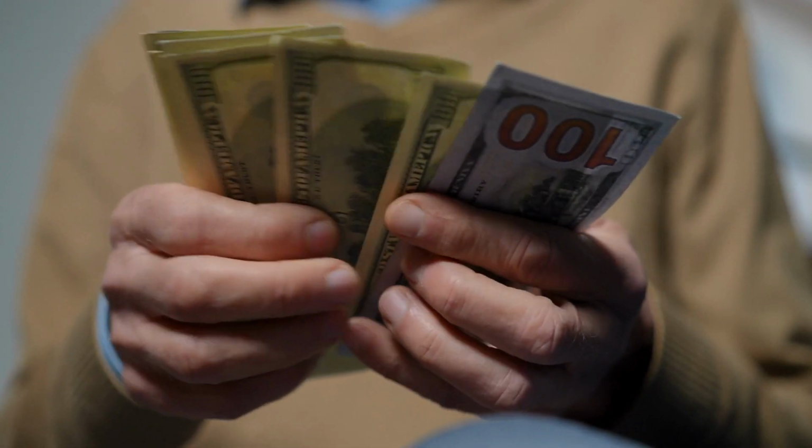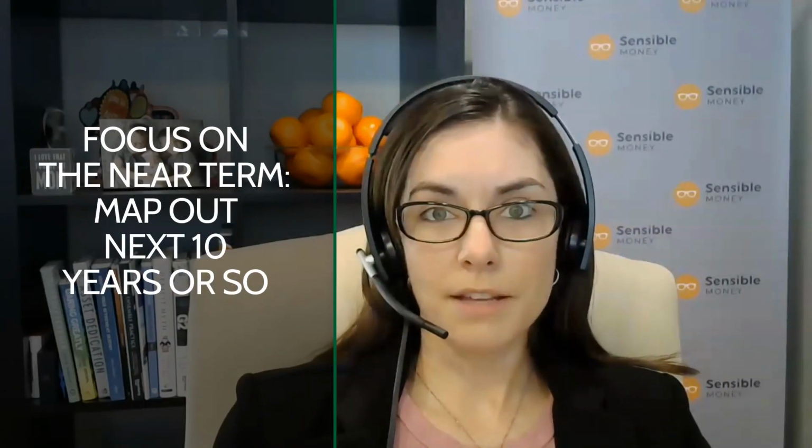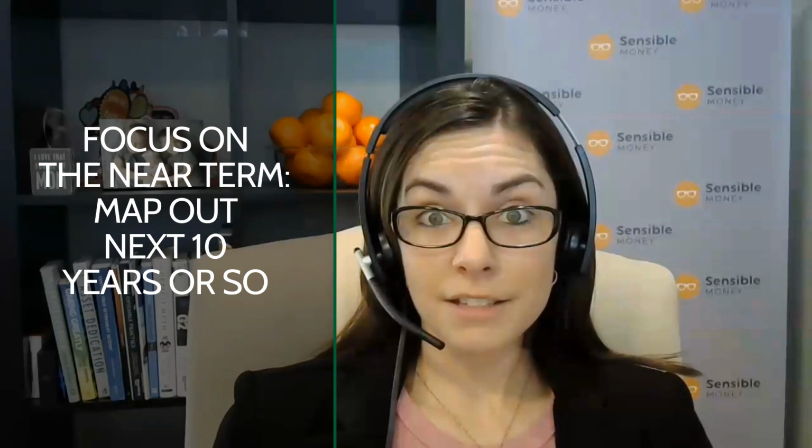Then eventually, Social Security kicks in. If you're lucky, a pension might kick in later on. And so there are these variations in income. Your expenses are the same. So you have to map those out between now and the end of life. And obviously the important part there is really focusing on the near term. You want to try to be as accurate as possible, maybe for the next 10 years. And then you have to make some assumptions on what happens beyond that.